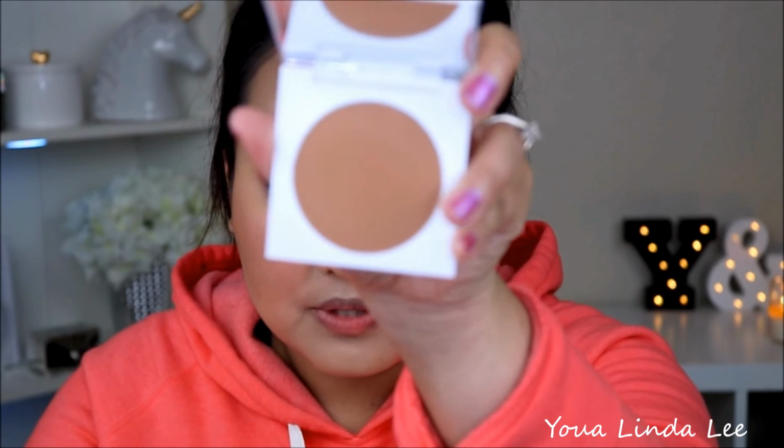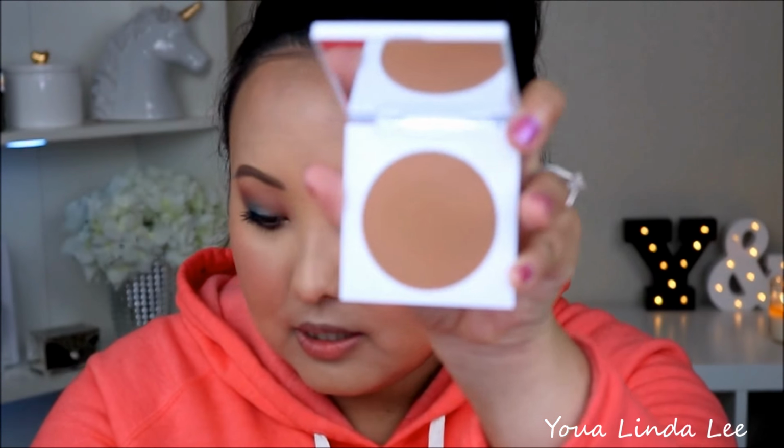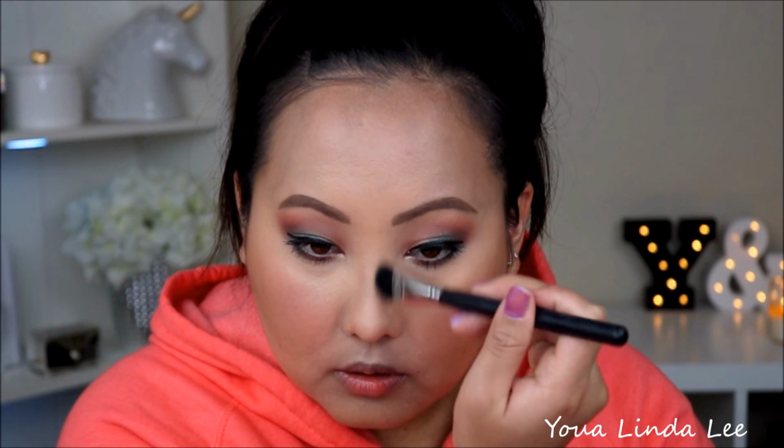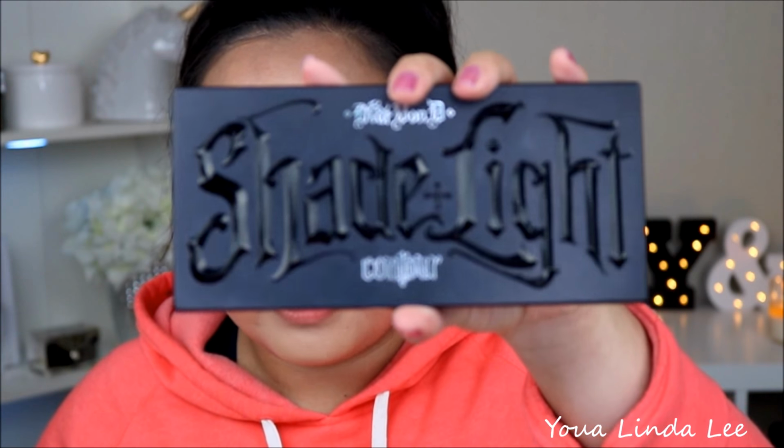And let me take some of that bronzer once again. That was Afternoon Delight, if I didn't tell you guys. And I'm gonna use my Morphe M572 flat contour just to kind of contour my nose. Alright, and then I'm going to contour with, of course, my Kat Von D Shade and Light Contour Palette, picking up the darkest shade in the palette with my flat contour Luxie 542.